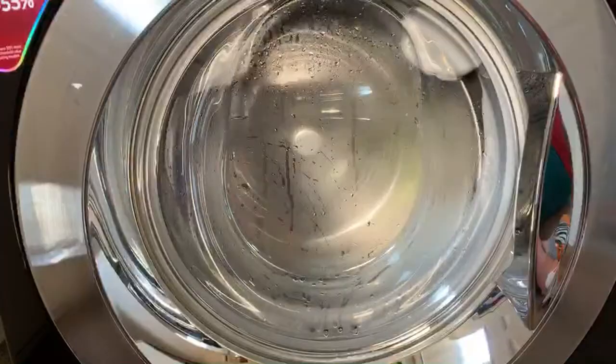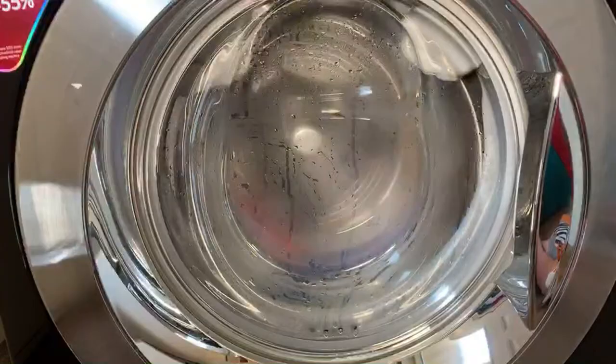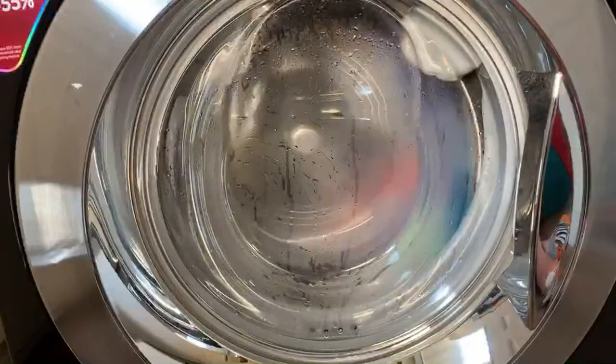Okay, so we're slowing down now. Slowing down to about 100 RPMs. Maybe 150. What is that, Toji? What do you reckon that is? 200 RPMs?